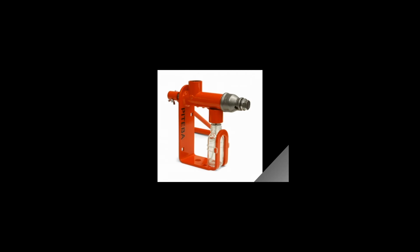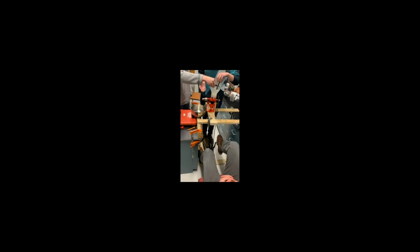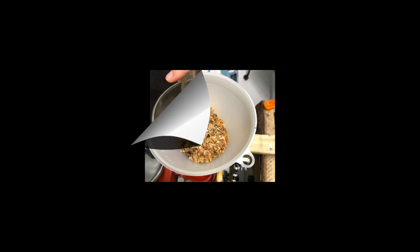To solve this problem, we sourced a continuous screw press driven by a hand crank. To make it more ergonomic, we converted it to a pedal drive system using parts from a bike. We named the finished system Pete, and by golly, it all worked and Pete made oil. The solution enables us to run dehydrated avocado and coconut mash through Pete to extract oil.